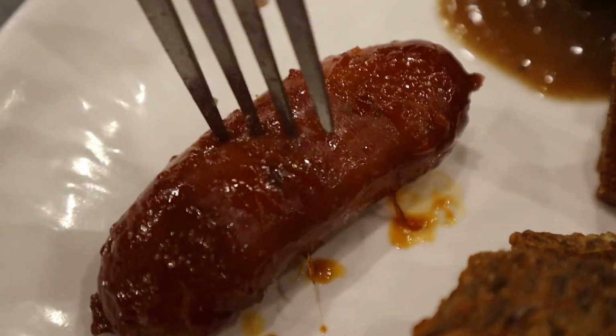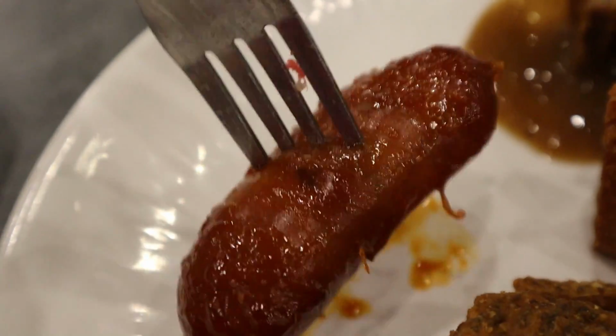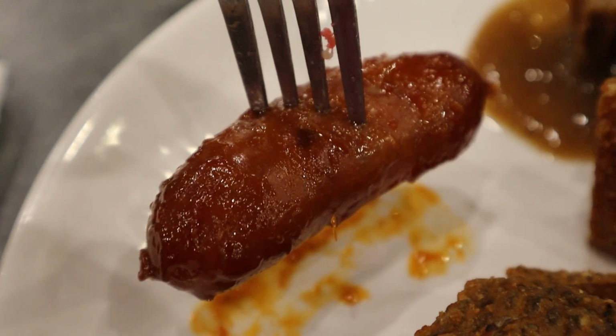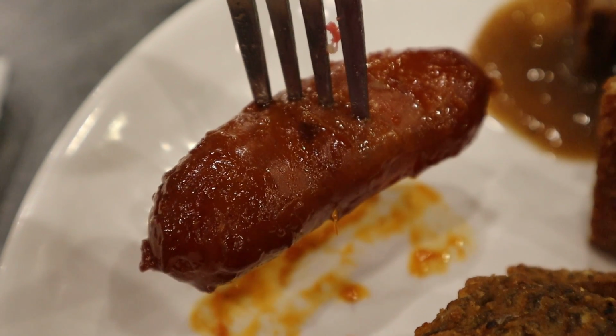I don't know if I've had this one before, the longanisa. So this is like the Filipino version of sausages, which I've had in different cuisines. So I think this is the first time I'm having it in a Filipino restaurant.